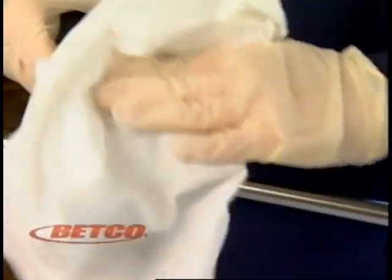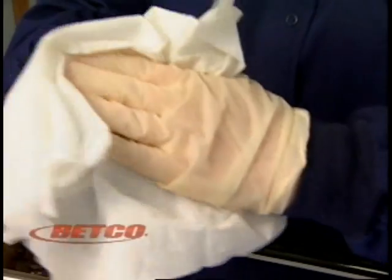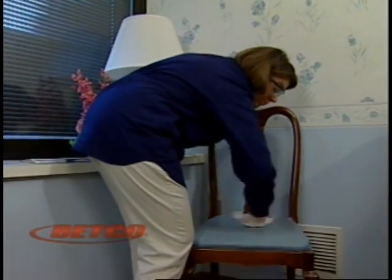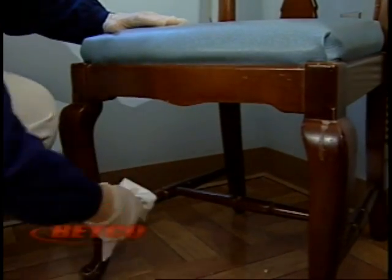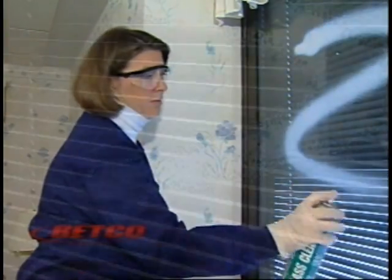Damp wipe the TV control unit with disinfectant. Never spray the controls directly. Spray and wipe all chairs and other furniture. Be sure to read the label before spraying certain surfaces. Follow upholstery cleaning procedures for fabric chairs. Clean mirrors and windows with glass cleaner, such as Betco's Clear Image.